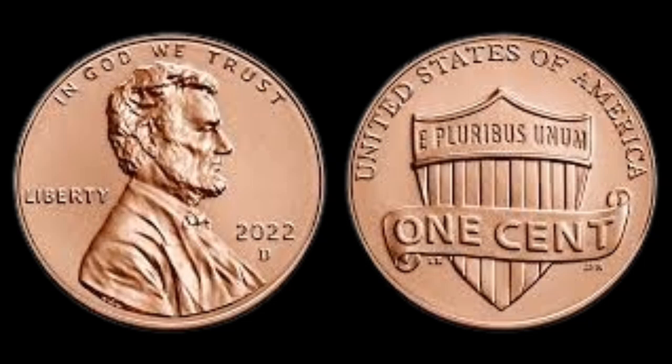a window so small and rare that its resulting coins became instant legends, and at the center of it all is this 2022 D penny, a coin so unusual that its characteristics defy standard error categories, blending multiple rare error types into a singular, irreplicable specimen that experts now call the most important error penny of the decade.